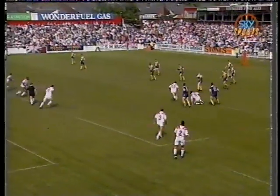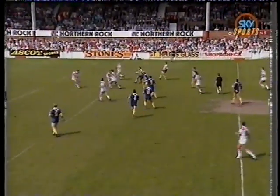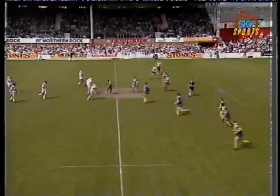James Lowes playing the ball to Andy Goodway, back to Andy Gregory. Gregory thumps the ball downfield. David Lyon, the St Helens fullback, collects it. And Lyon with quite a bit of strength. Sullivan on his own from the dummy half position, through Mercer, but not away from Hanley.